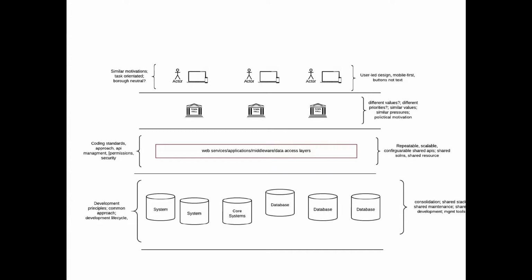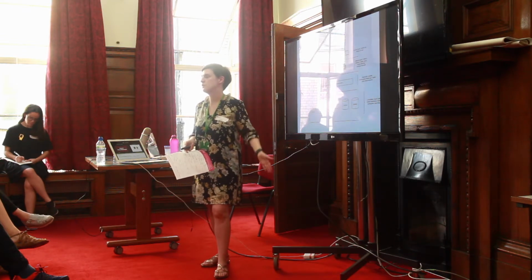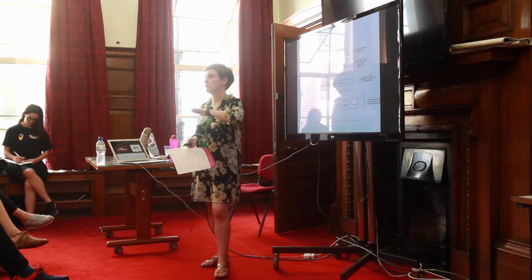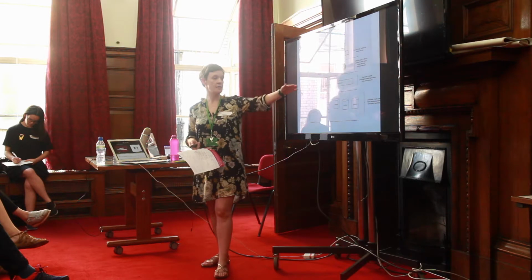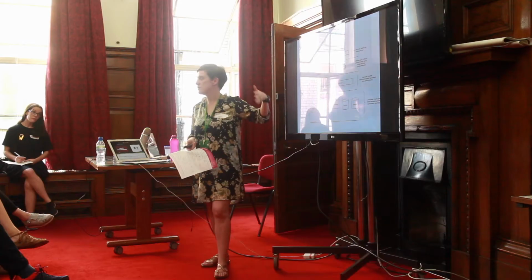which brings us to the middle layer. So, bringing in principles of, no, we don't want you to use direct queries to databases. What we want you to do is do them via web services or another interoperable tool that allows data to not be sent to different systems, but to be pulled out and then shared that way. So that, again, would be ideal, that in this middle layer we're getting to repeatable, scalable, configurable shared APIs, shared solutions, and a shared resource.